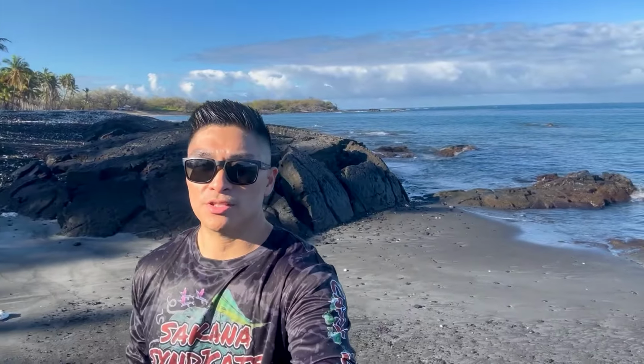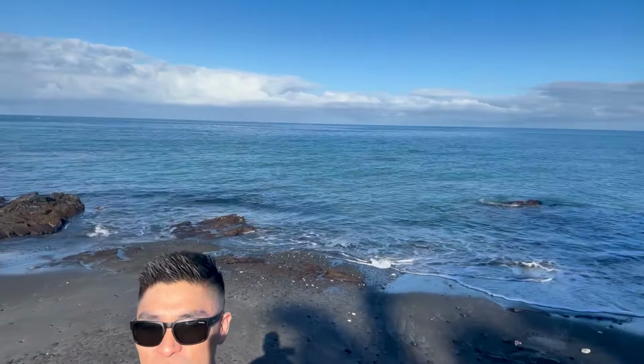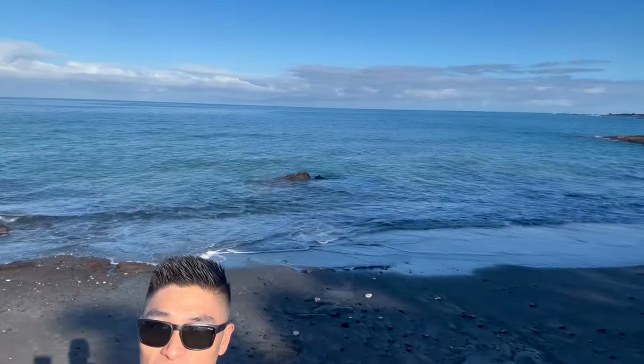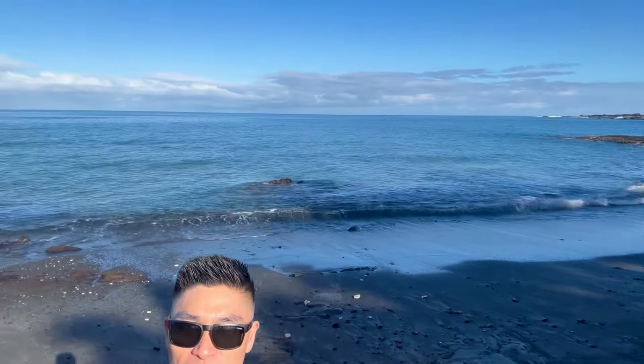All right, so we just got to the spot. Check out this bay. Super nice, secluded beach. No wind, the water is dead flat. Super nice day.